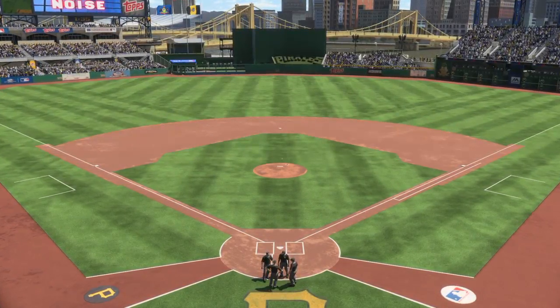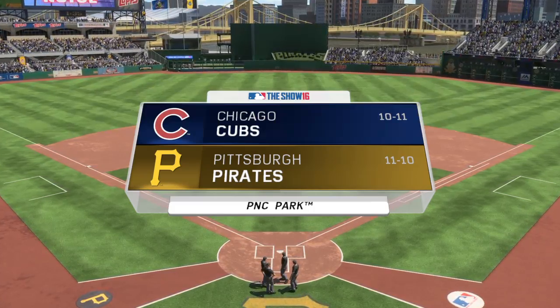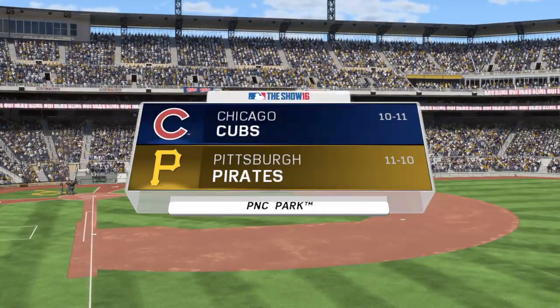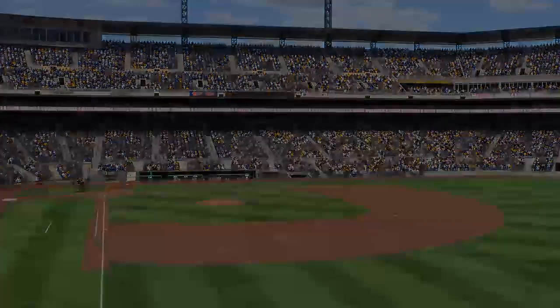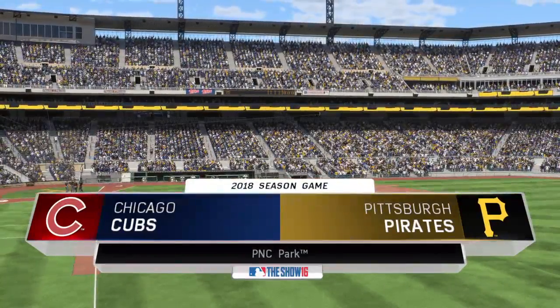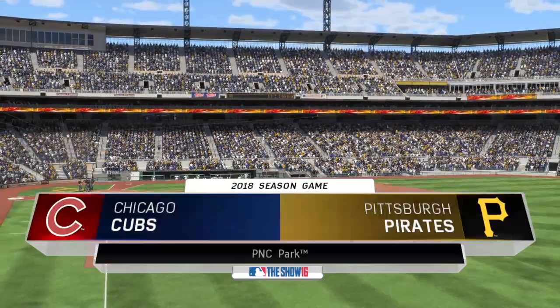One of the best views you'll find in all of baseball. Downtown Pittsburgh in PNC Park. Coming up, we've got a good matchup in store between the Cubs and the Pittsburgh Pirates. The crowd is ready to erupt as their guys get set to take the field. Let's join public address announcer Mike Carlucci.